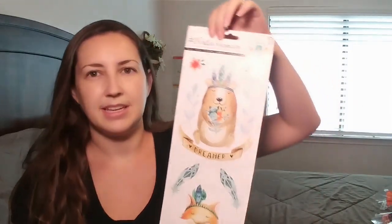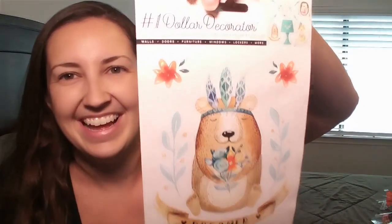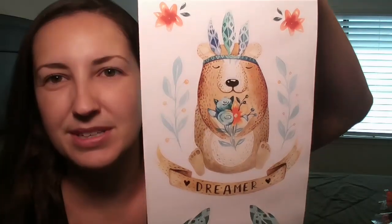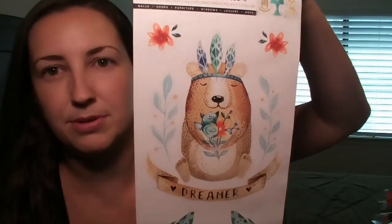The next thing I found, which was really cute, and I have not seen anybody else haul this yet, so it must be pretty new. They are wall stickers, like little hippie animals, but they're so cute. So this one here says Dreamer. It's the only one with words. The rest of them don't have any kind of words at all. So I don't know why that is, but yeah, he says Dreamer on him.